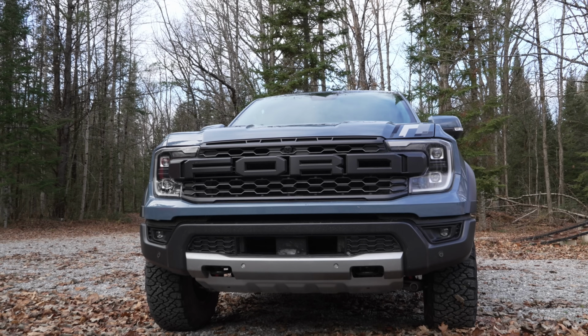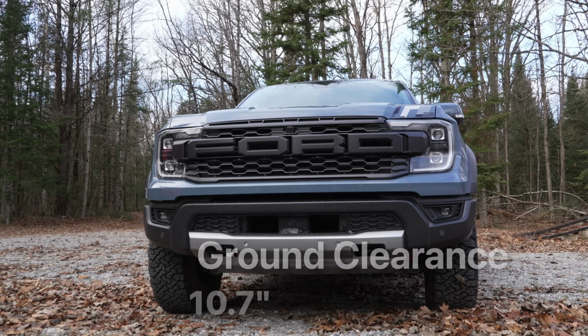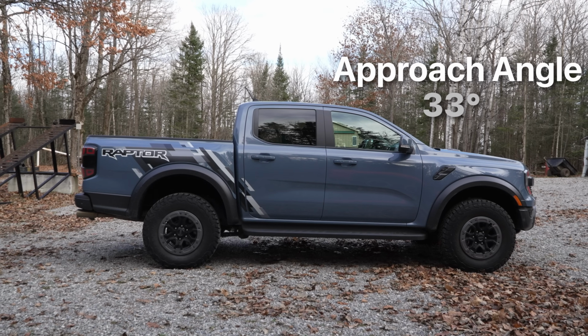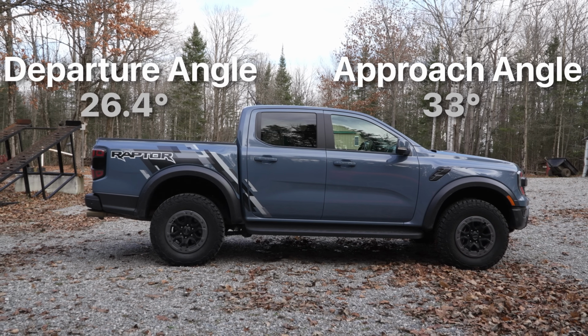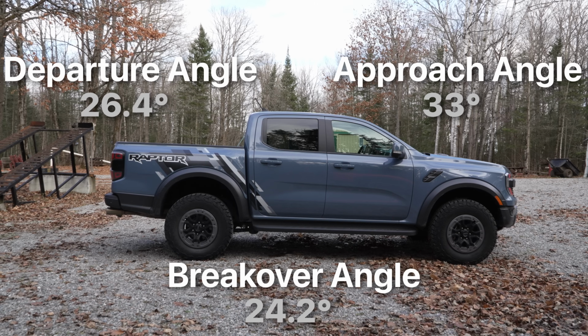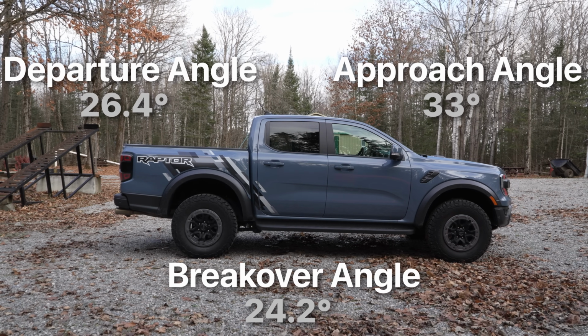Here come the off-road numbers on this Ranger Raptor. So minimum running ground clearance is 10.7 inches. The approach angle here, 33 degrees. Departure angle comes in at 26.4 degrees, while the breakover angle is at 24.2 degrees.